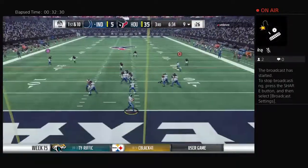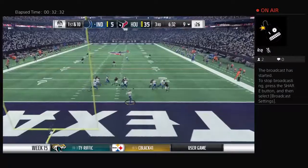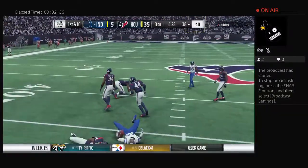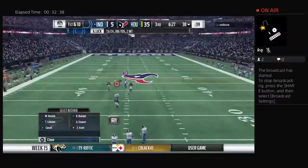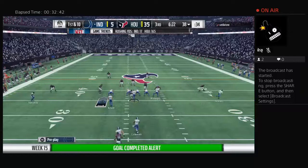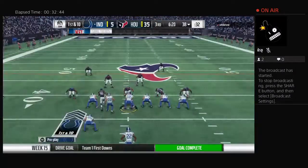Now a play fake here on first down. And that is caught by Ardarius Stewart. And he's brought down after a good gain. He got 29 yards that time. A nice job there, Charles.